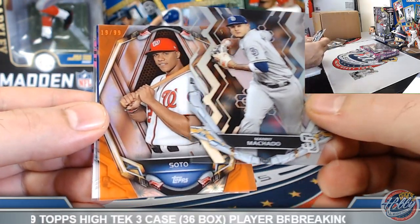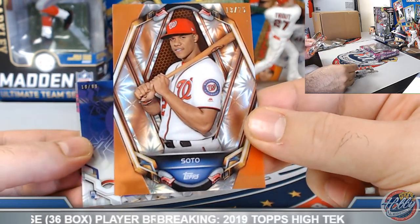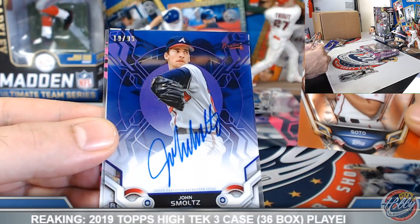And there you go. Wow, two orange Soto parallels. One on the base set and a nice Portratec. Portratec Soto, 13 of 25. There's that Smoltz you wanted.